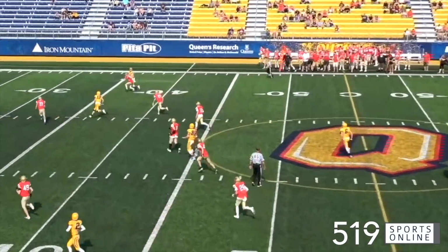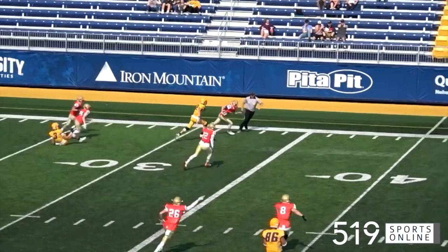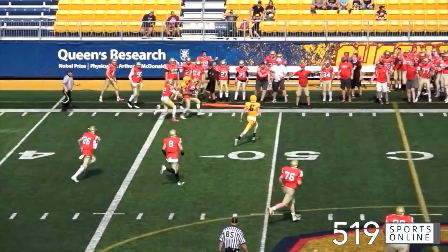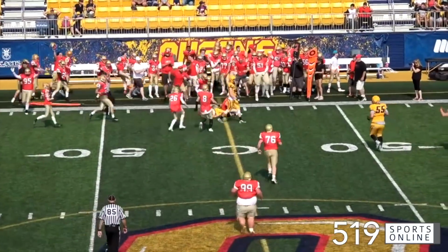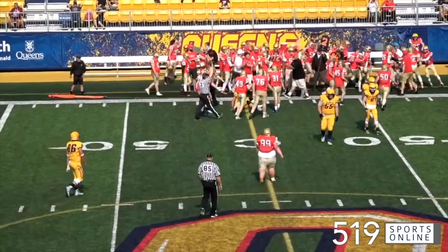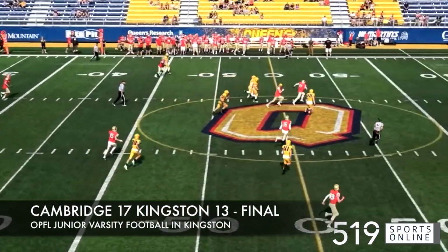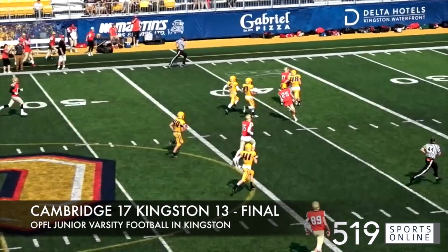Kingston looking to respond. This pass is complete, but it's a fumble. Nathan Marsh recovers for the Lions, and he runs it almost to midfield. The Lions roaring back in the second half, and they pick up their first win of the OPFL season. 17-13 is the final on Saturday afternoon. What a terrific win for the junior varsity Lions last Saturday in Kingston.